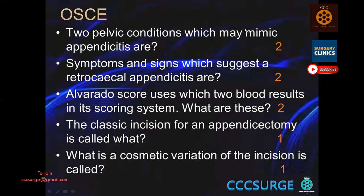Sir, if a question comes, the classical incision for appendicectomy is called what, for one mark? What do we write? Gridiron. And the cosmetic variation is Lanz incision. I think most everybody's got it right. But just be cautious of using diarrhea. This is a condition which doesn't present with diarrhea. A retrocecal appendix very rarely presents with diarrhea.